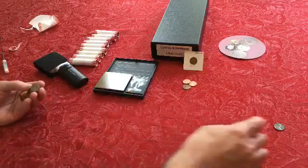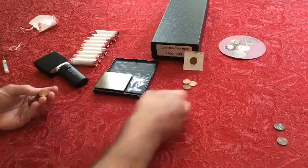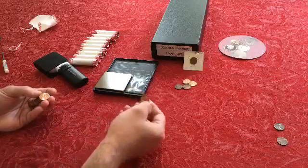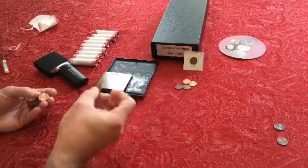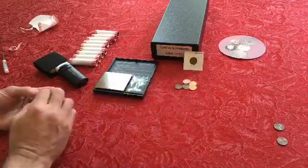This is an 81, so that goes to the copper side. Got a 93. This roll of coins is really nasty. 2000. You know, if I had better vision, I could probably look. It looks like a close AM.